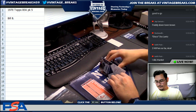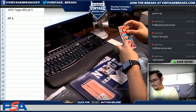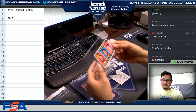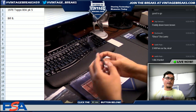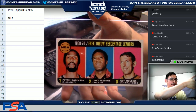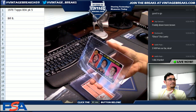Okay, next up. Ooh. Got a free throw percentage leaders. Any Hall of Famers on that one, John? Looks very well centered. Flynn Robinson, Chet Walker. No Hall of Famers, but the card's gorgeous. What number is that on the back? Card number 4. Wow, this is gorgeous. Yeah, you should definitely grade that. So this pack paid very nice dividends.